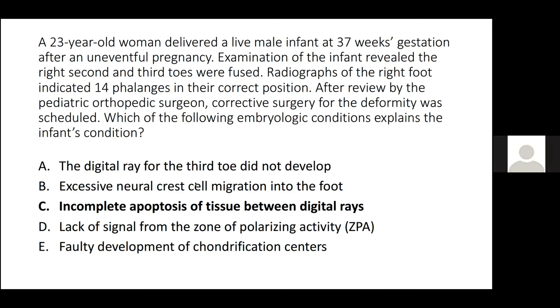Cutaneous? Yeah, right, exactly. Because you're supposed to have 14 phalanges. So if you had less than that, it might have been osseous syndactyly. But because you have 14, you know that the bones didn't fuse. That's a little bit tricky, but incomplete apoptosis can lead to webbing, right? Because when we're a fetus, we all have webbing in our fingers, like Aquaman, right? But you have apoptosis, which actually forms the digital rays. So if you don't get apoptosis, you can get syndactyly.